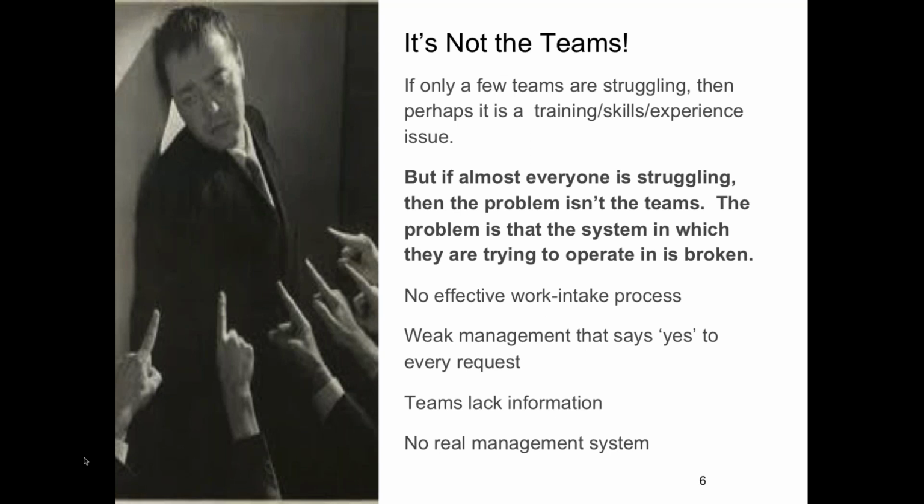We quite often think of management as how we keep the people working. What we need to think about is how we can build a management system that gives everyone in the organization the information that they need to do the right thing.